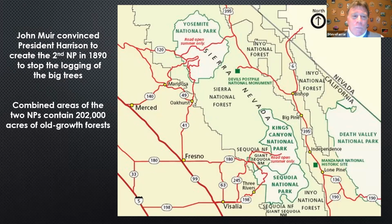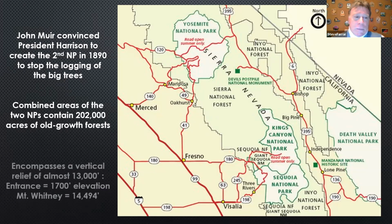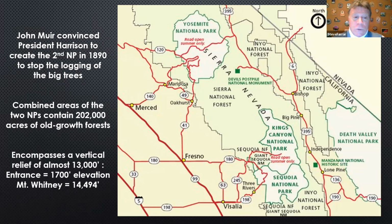The problem is the wood is spectacularly poor for building anything. It's not a hard grained tree, and it splinters to pieces. Well, they didn't know that. So they started clear cutting all the sequoias and dropping them. Well, I guess now there are 200,000 acres of old growth trees that are protected.